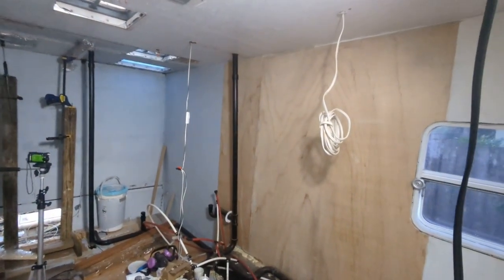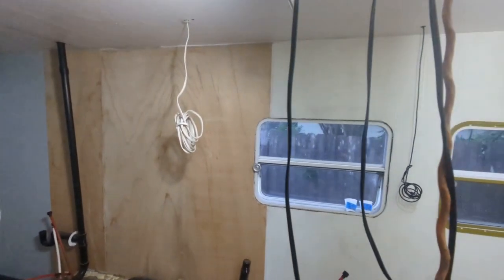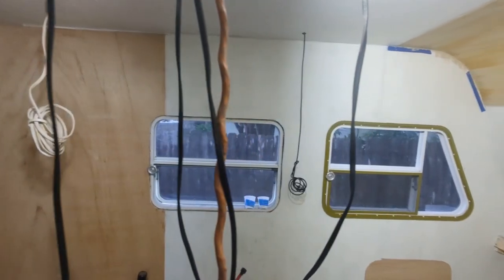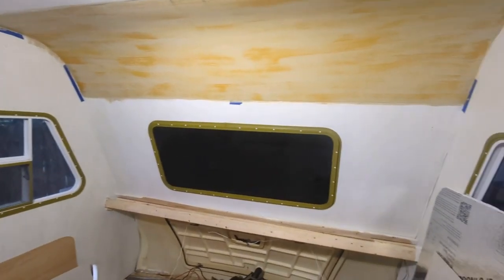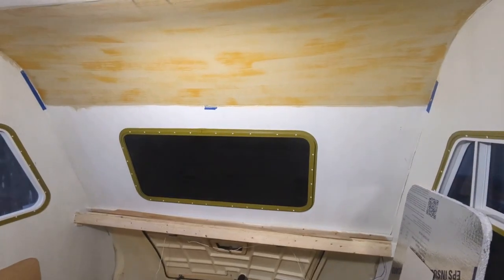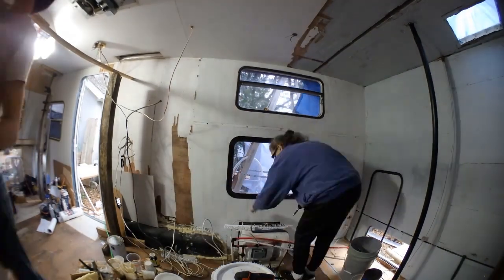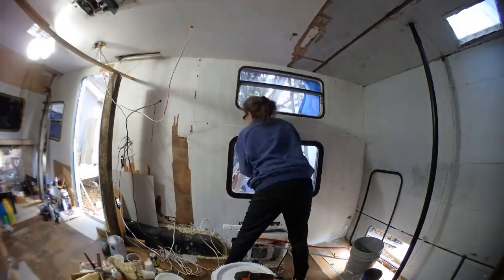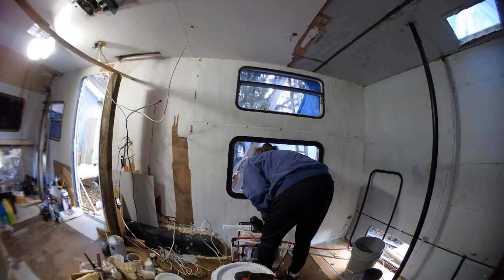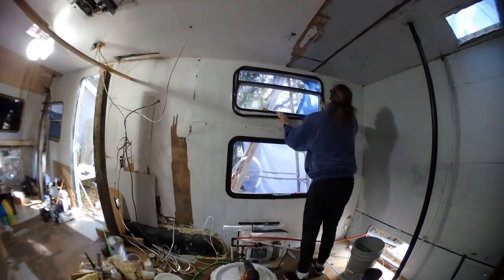Like today it's raining and we're supposed to get lows of 44 tonight, and so many of our products have to be at a temperature of 60 or above for them to work properly. So you're just working around weather, the construction of the trailer, and figuring out what you can do when you can do it. So I am going to get started and start painting again.